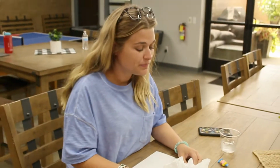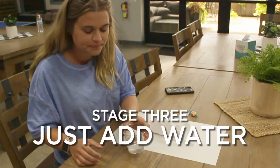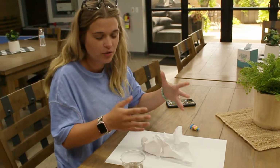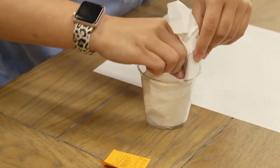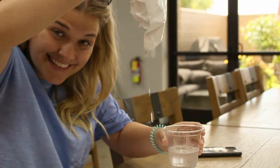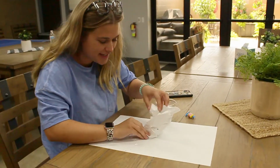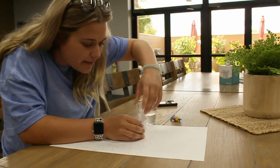Okay, so step 3, we're gonna make it a little bit easier. So this is where the water comes in. To make the paper a little bit easier to fold, we're gonna just dip it in the water. That's a nice origami. Here we go. Oh, so much easier. This was a good call. Okay, now we're gonna make the little head.